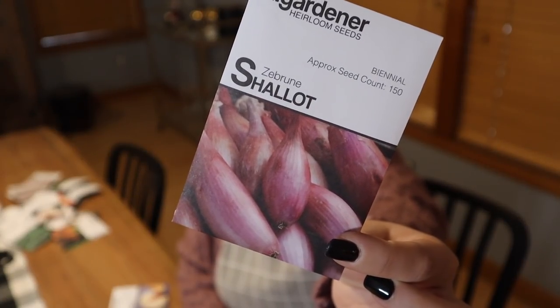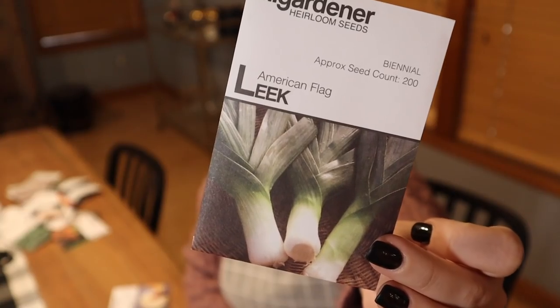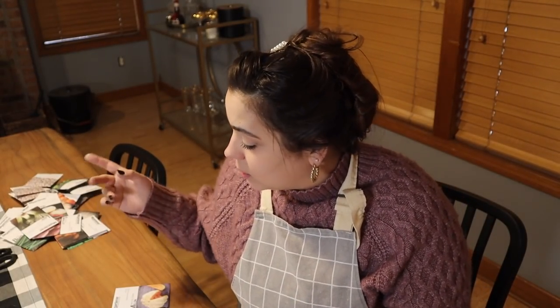I'm going to attempt to grow shallots for the first time this year. I love shallots, and I got some American flag leeks. The first year I gardened, I grew leeks really well. Last year's leeks did not turn out very well, so we're gonna see if we can grow better leeks this year. I really need to start my leeks and shallots inside as soon as possible. I probably should have started my onions probably 2 weeks ago, but it is what it is, and we're here today, so we'll do it when we get to it.